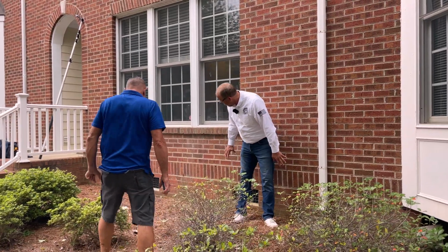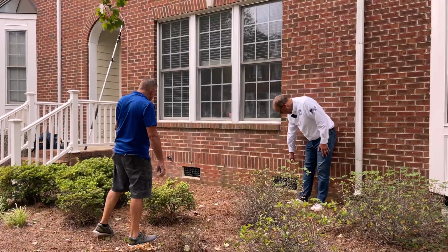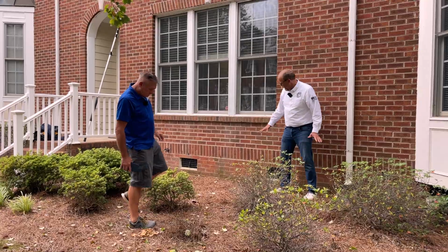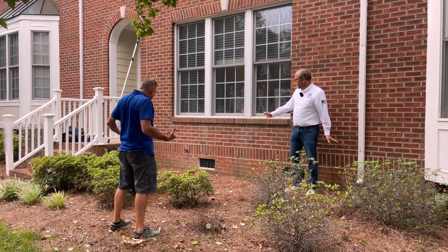So what kind of foundation do we have? Is this house built on a basement or a crawl space? It's a crawl space. You can see it with the foundation vents. The crawl space is going to be on the back side. Okay. So we don't want any water to go into the crawl space, so we want all those downspouts going away from the house.